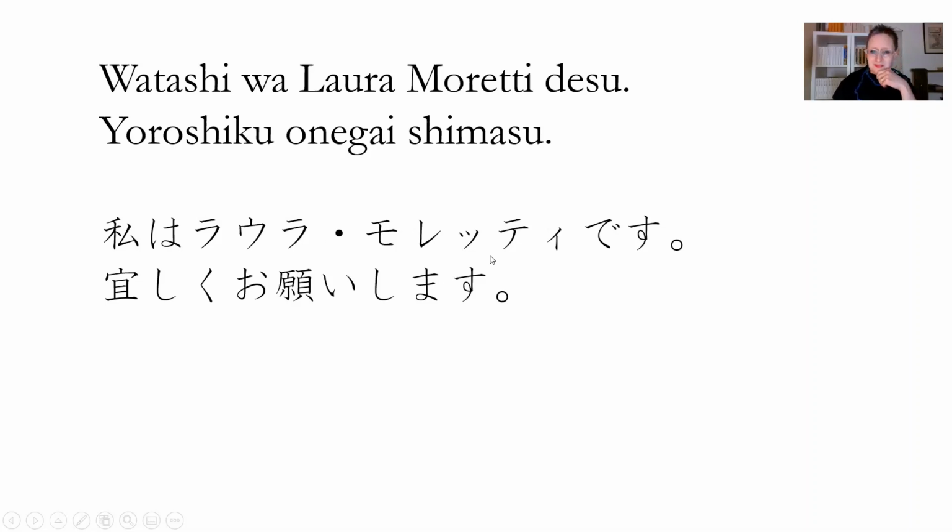Laura Moretti. This, the copula, is in hiragana. It doesn't have a meaning as such. It has a grammatical function, but not a meaning. Therefore, we use the hiragana. Yoroshiku, part of it is a kanji, and then shi and ku, yoroshiku, and then o, and then we have the kanji for negai. Even though the sound i is a hiragana, we call this okurigana. Forget about it for the time being, but kanji, hiragana, and then shimasu, again in hiragana.